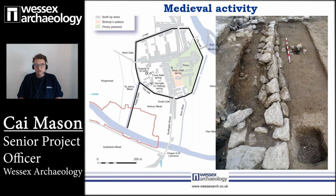So the site lies to the south of the historic core of Bath. The core of Bath itself is essentially a Roman town with a late Roman wall around it that gets rebuilt in the medieval period, and the city stays pretty much contained within these walls until fairly late on. To the south, it's a floodplain, and we think the area that we excavated probably would have been within an active river channel, probably up until the medieval period.